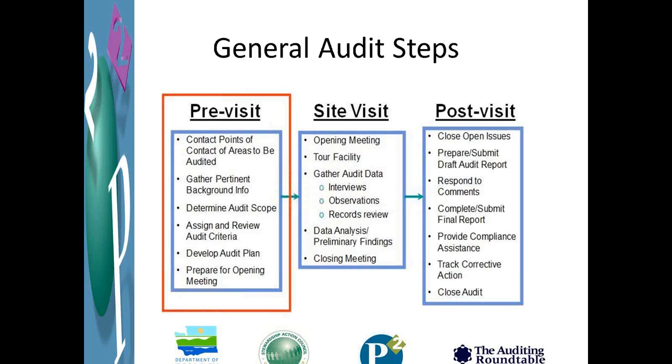Okay, next. All right. So, as I said, in this first session, this first part, we're talking about two components: the pre-visit, the preparation, and the site visit. This shows you some of the things that are required in a proper preparation for an audit. Next slide.